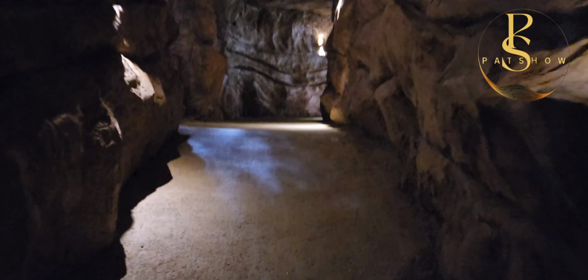So this is the entrance on the way to the museum. We have to go through this one. I think this is the gate. There's another gate.